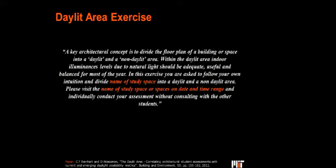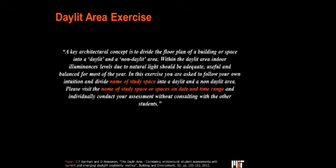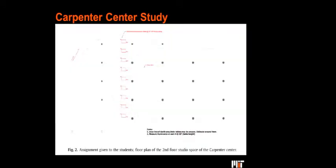And it's your impression. What we've done with this little exercise is we applied it first in Le Corbusier's Carpenter Center. That was my last year at Harvard. So we used it in the second floor studio space here. This is how the space looks. The students got this assignment here, and in practice, that means they just got a floor plan, and they had to go into the space and basically draw.